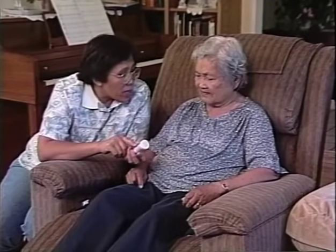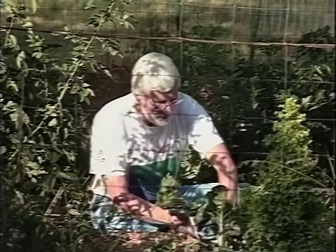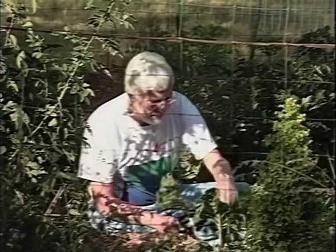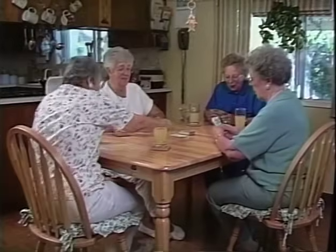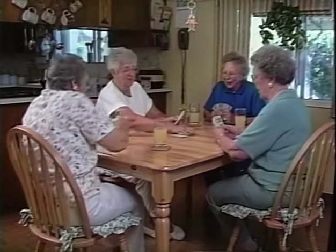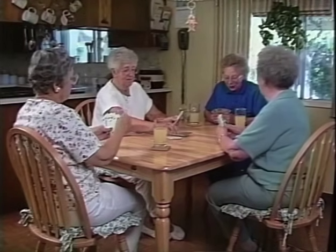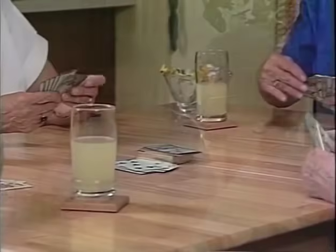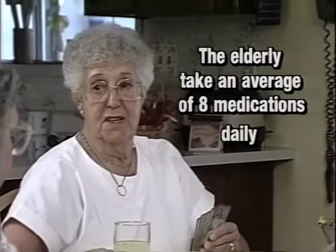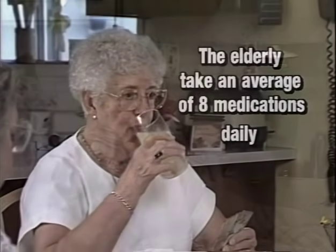People who are 65 years of age or older take 30% of all prescription drugs sold in the United States and 40% of drugs sold over the counter without a prescription. The older adult will often have several chronic illnesses occurring at the same time. One person could have arthritis, diabetes, high blood pressure, and kidney disease, and each illness will require its own medication. The elderly take an average of 8 different medications a day. The more medication a person takes, the greater the chance of falls, medication errors, and drug interactions.